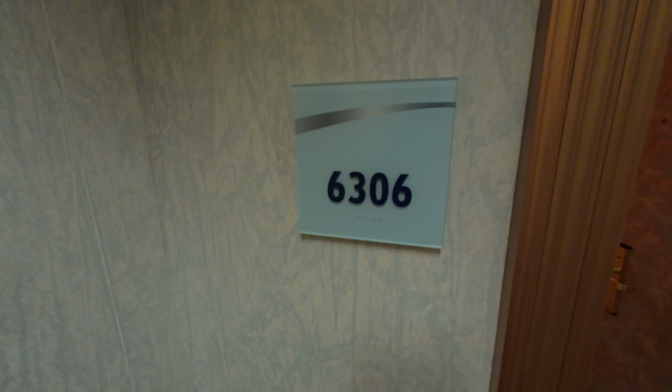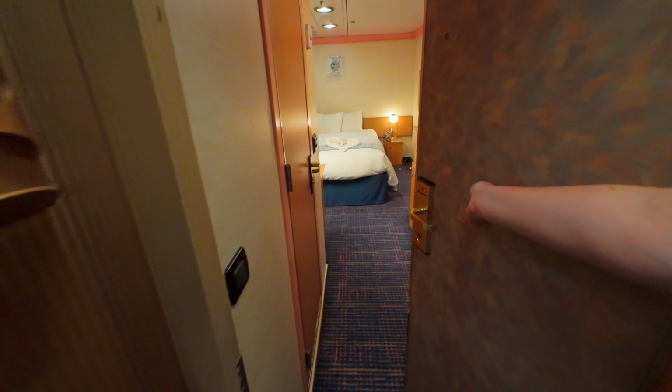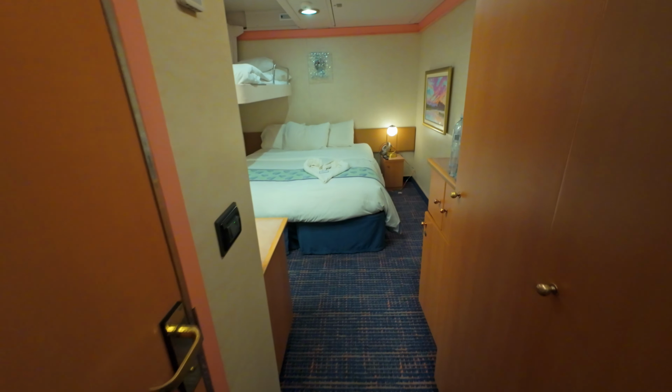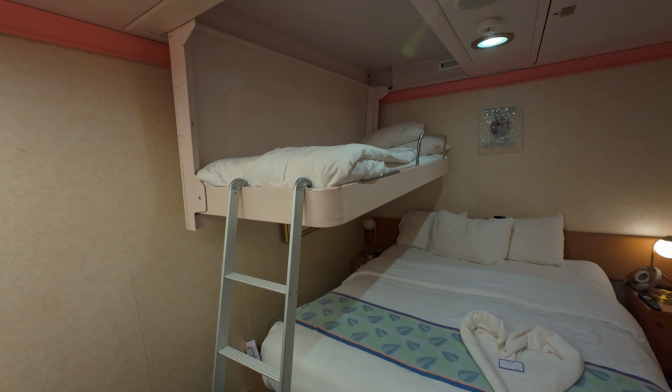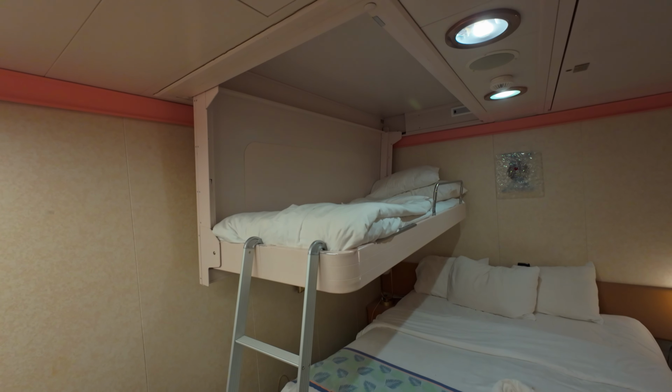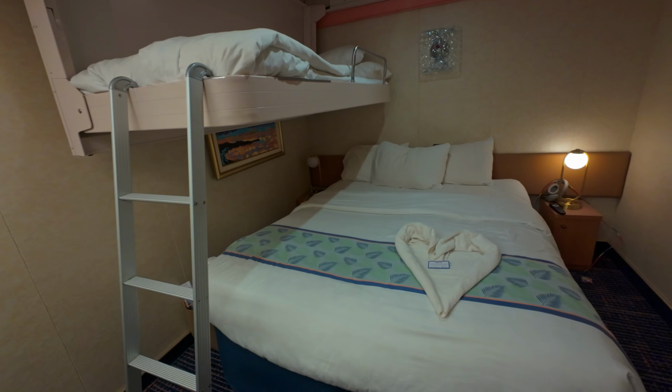Okay, so we're doing a room tour of cabin 6306 on the Carnival Splendor. It's an inside cabin that can fit up to 4 people. As you can see, the room is currently set up as a 3-berth with the lower beds set up in the king configuration. The third bunk being just above them and the fourth being on the other side if it was down.